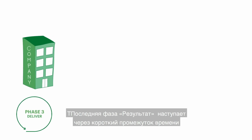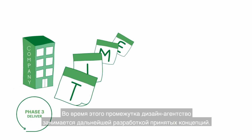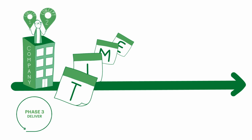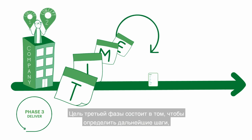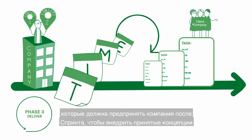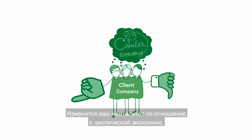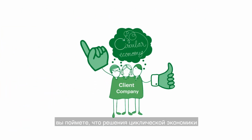The last phase, Deliver, follows after a short interval. During the interval, the design agency develops the concepts further. The goal for the third phase is to identify the next steps the company should take after the sprint for implementing concepts. Benefits. Your mindset towards the circular economy will change.